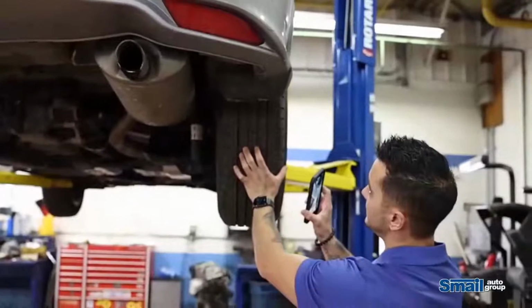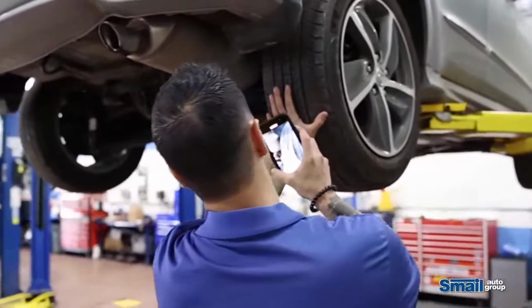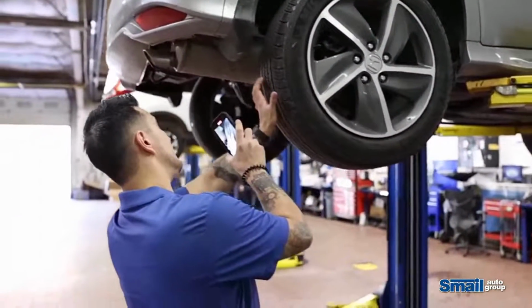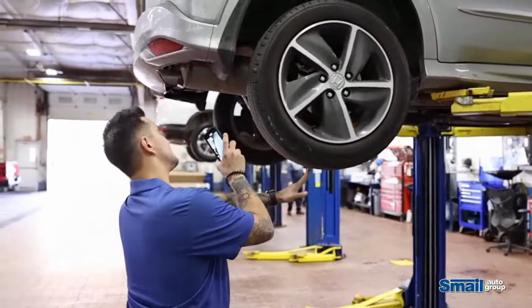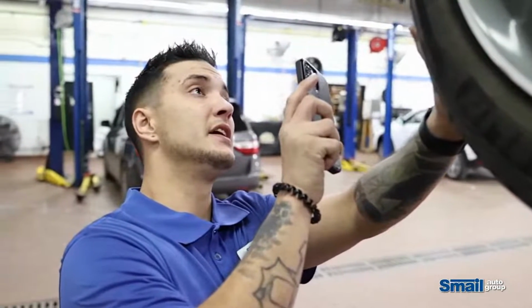Another good point about My Karma is, let's say you're coming in with a noise. You've got a front noise when you're making left turns. We're able to send you videos and pictures of what's going on with the vehicle that you can view in real time and text us back. That way you don't have to be here to see everything. So that's another good point.